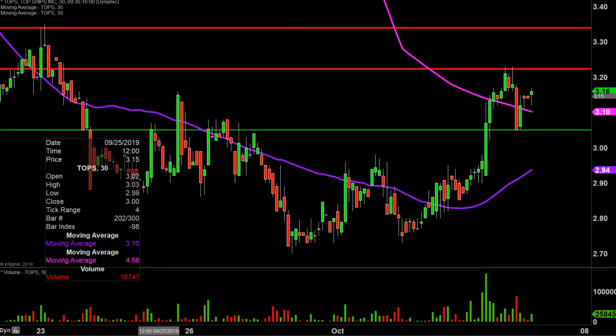Anyway, look at it though. Great movement today, great volume. And now going forward, it's just really as simple as can the price build upon this momentum? Because there's no question anymore that the momentum is there. It's just can the price get more continuation with it? So let's see what happens with it next week.